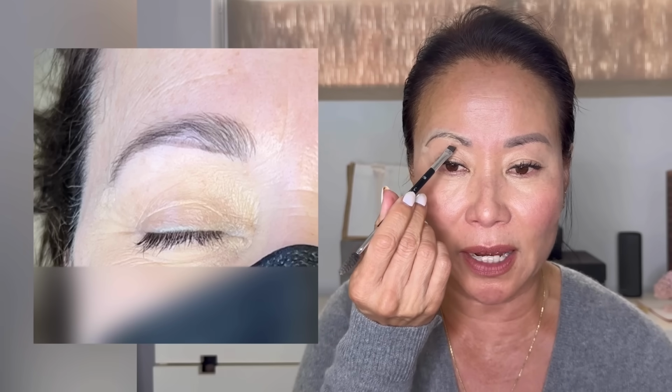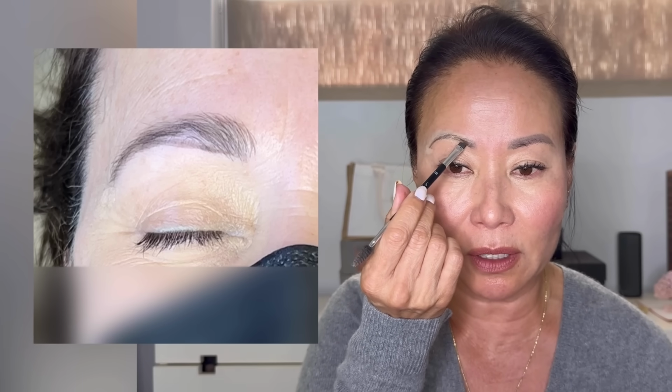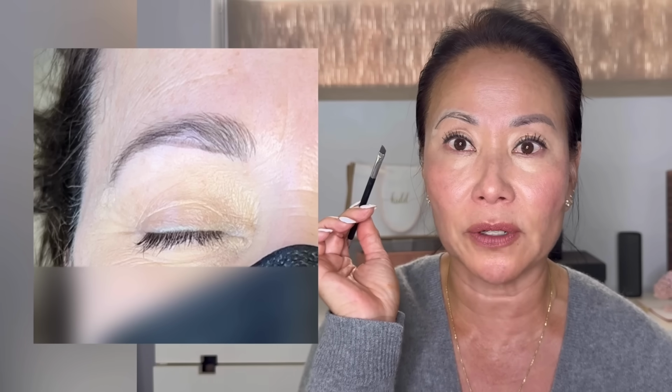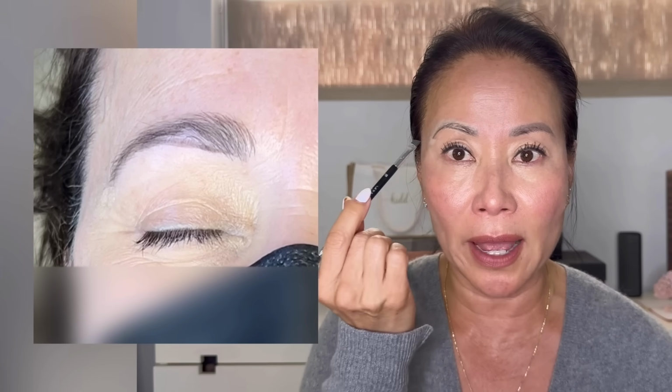Now, I'm going to just use a little bit of powder just to give you an idea on my eyebrow. Just doing that, big difference, right? And if nothing else, I can just draw that little angle line and fill inside, and that could just be my brow routine right there. Here's the other important area.